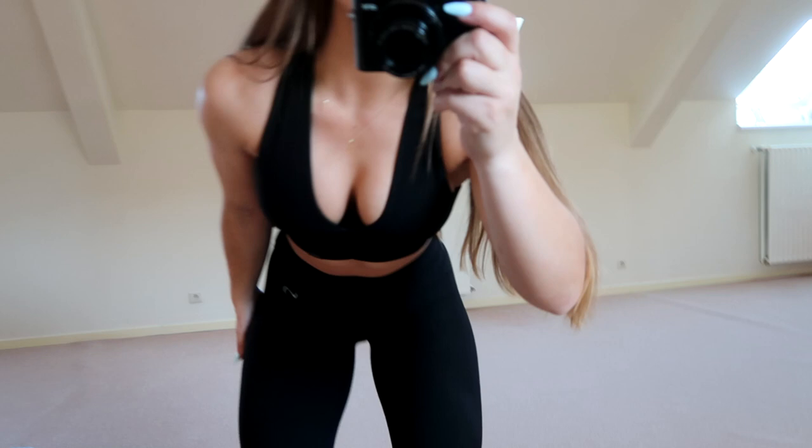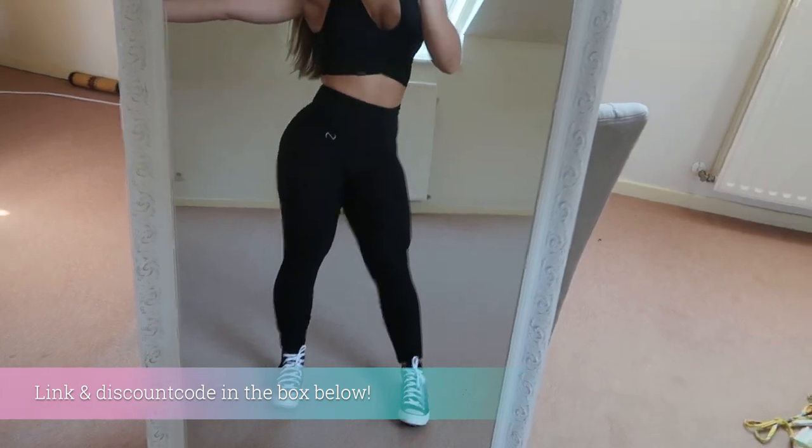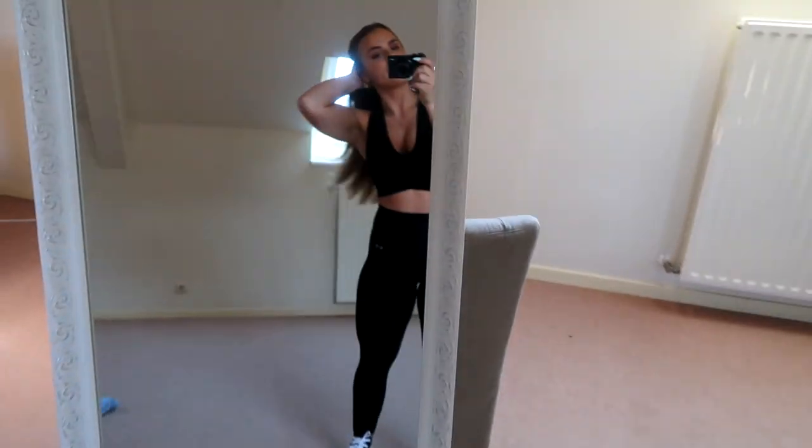Outfit is changed and I chose the ripped Tempo collection by PLF Sportswear. And oh my god, you guys, I really love this set so much. It's ripped material. It fits so amazing. I don't know if you can see. Absolutely one of my favorite sets. Actually, their Tempo collection is my favorite of all the collections. It's so cute. It fits amazing.